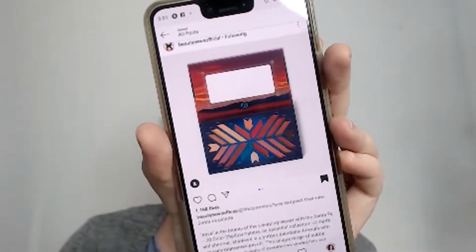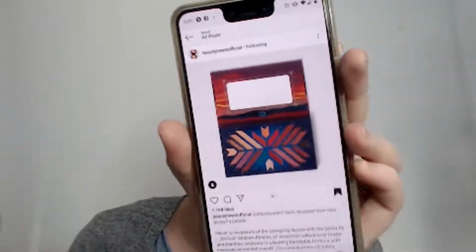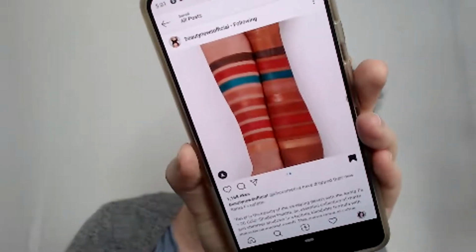Not the best for trying to get your brushes in there at all, but in terms of what they're going for, I don't think it's too bad. Some of the colors do look quite nice in there, but I'm going to give this one a miss as well.